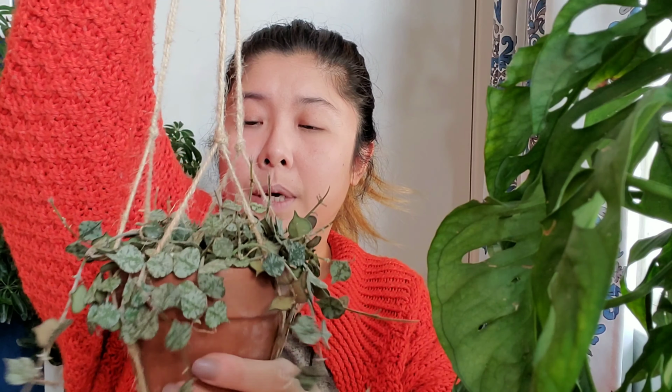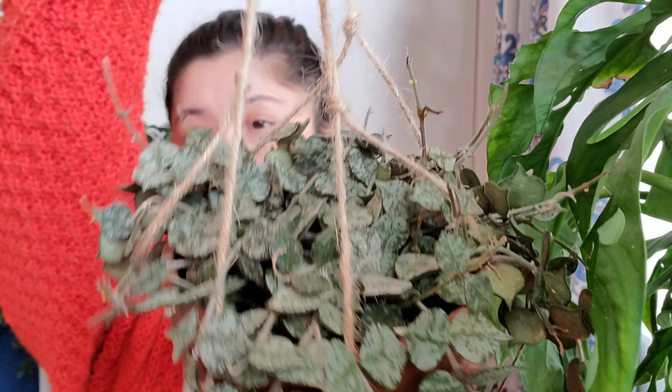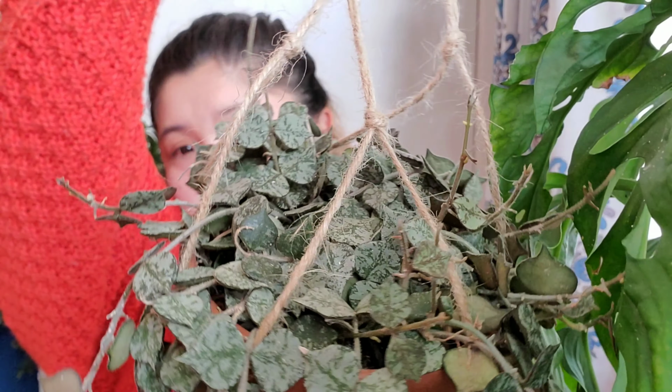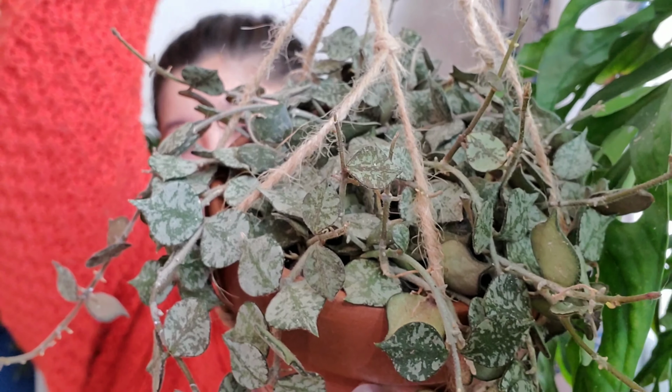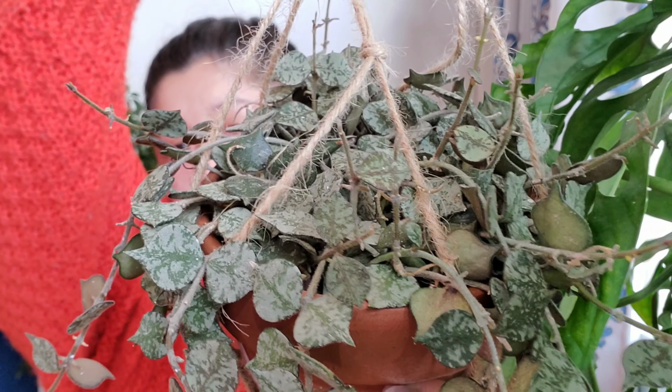But yeah, regardless, this is my first favorite small leaf Hoya, the Hoya curtisii. Yeah, I love the splash too.